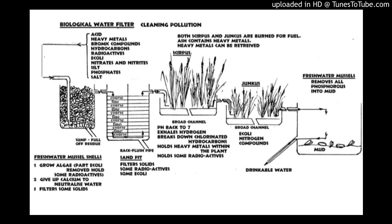Unless you actually rush a lot of stuff through, a lot of 2,4-D through, the things will stand up very well. If you've got half drinkable water, they'll work indefinitely.